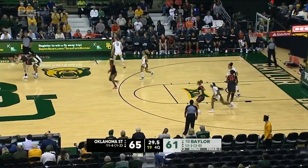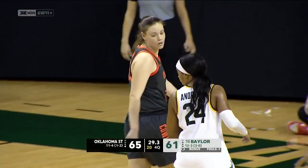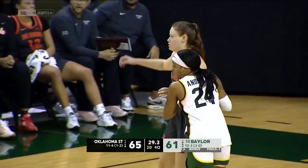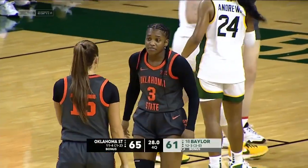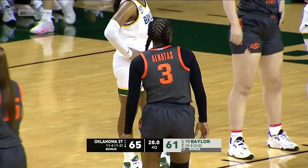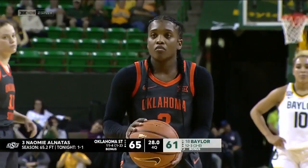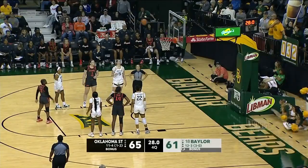There is Garzon with the basketball. You know, Alnatas is just a 65% free throw shooter, and their team is just 66%. So kind of pick your poison. Some critical free throws coming up for Alnatas, who's 1 of 1 from the charity stripe tonight. Now Cassidy DeLapp, you saw coming back into the game for Oklahoma State, their leading shot blocker. That's definitely a defensive move.